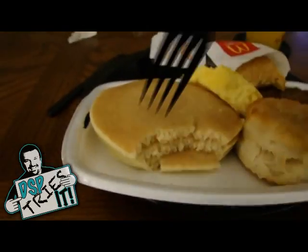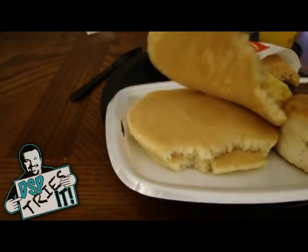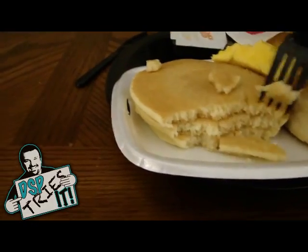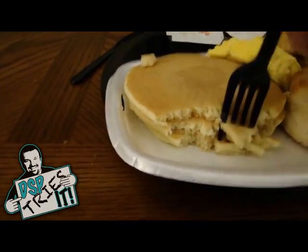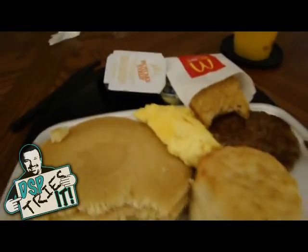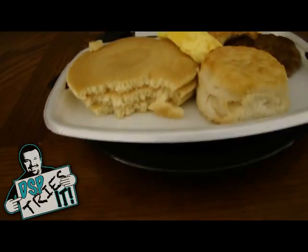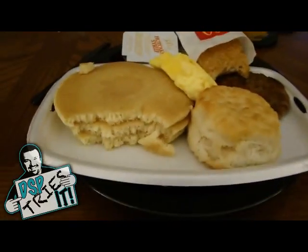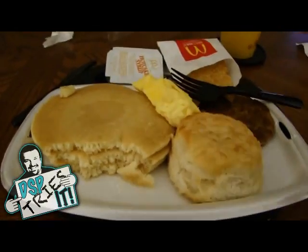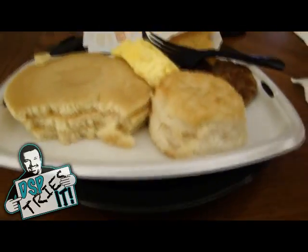Wow, I'm going to be honest with you. The McDonald's pancake is very bland. There's almost no flavor to it at all. This is like the definition of factory food. Nothing on this plate is natural. Everything has been fully processed in a factory. Probably has 100 chemicals in it to preserve it so that they could sell it as a breakfast. The only thing I have not tried at this point is the biscuit.